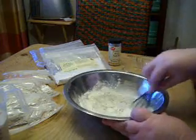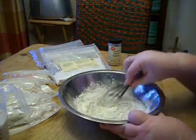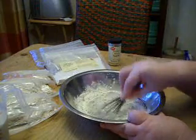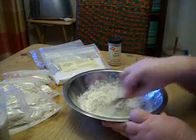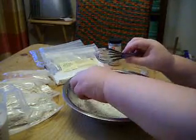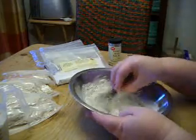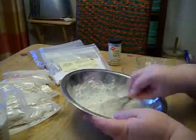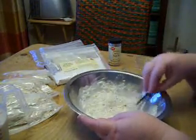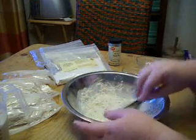When you want to make your ranch dressing, you can use regular milk or buttermilk. I happen to like buttermilk better. And you can adjust these seasonings to your taste. If you like things a little more spicy, you can put a little bit of red pepper in there. You can put more parsley flakes, or fresh parsley. Just whatever you like to your seasoning.